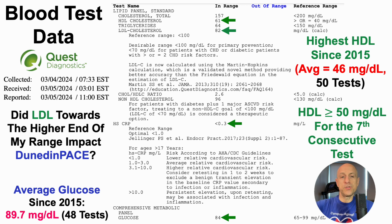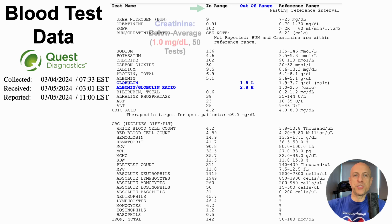And I've highlighted glucose because my average glucose since 2015 over 48 tests is about 90 milligrams per deciliter. So hopefully I'm able to consistently keep glucose a bit lower going forward. All right, on to page 2.